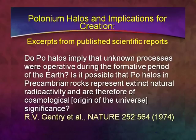Then, of course, here's another statement from my other paper there in Nature, David. In this publication in Nature, the phrase is added: "Do polonium halos imply that unknown processes were operative during the formative period of the Earth? Is it possible that polonium halos in Precambrian rocks represent extinct natural radioactivity, primordial, and are therefore of cosmological significance?"